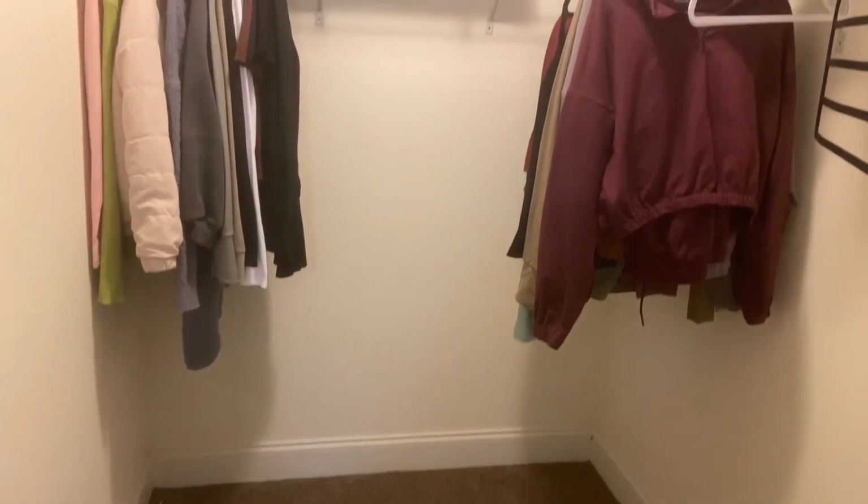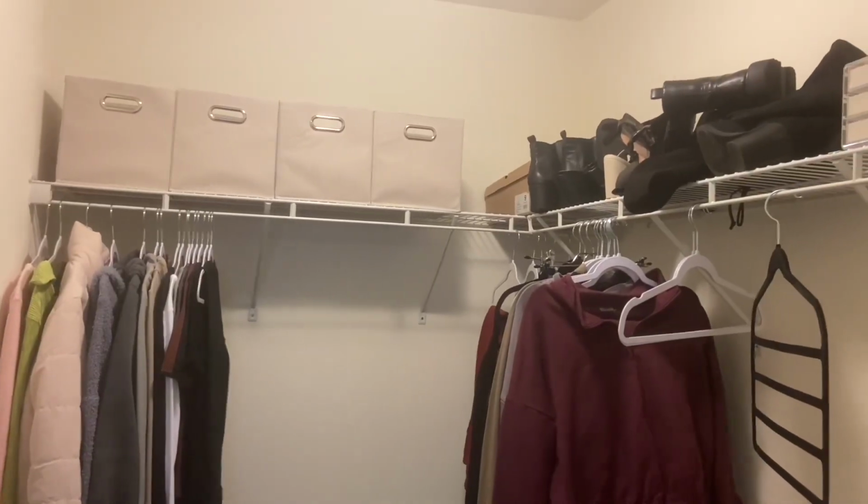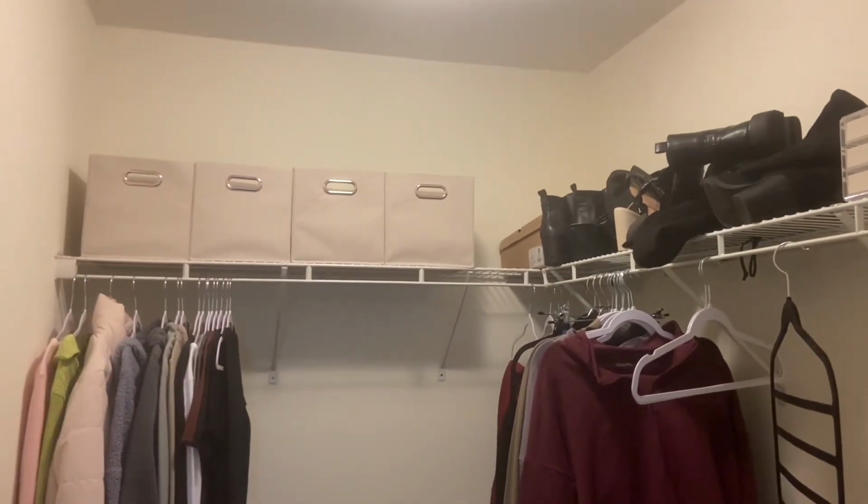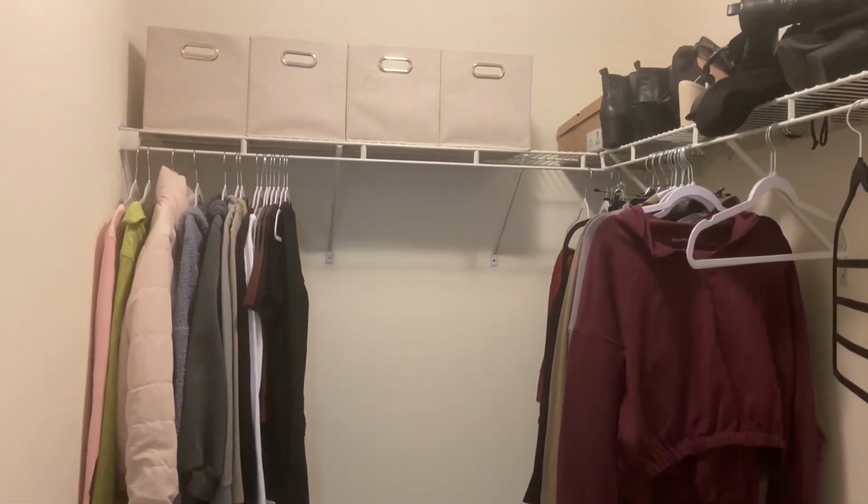You guys, so this is an update of my closet. Look, much better. I still have to organize my shoes, but super organized.